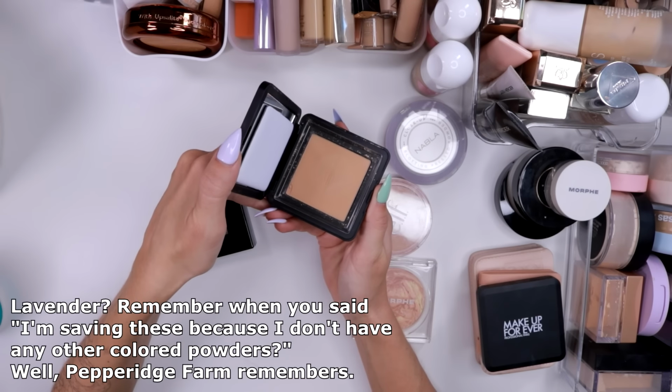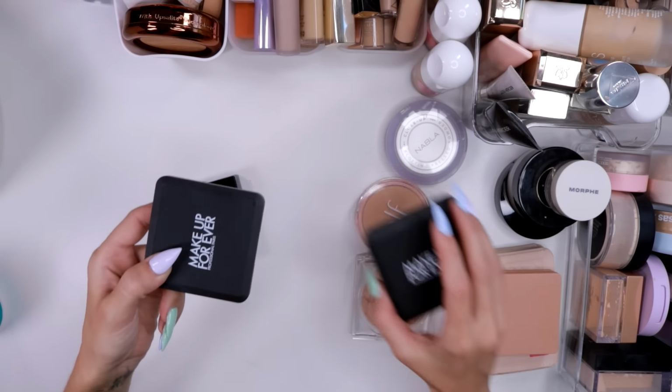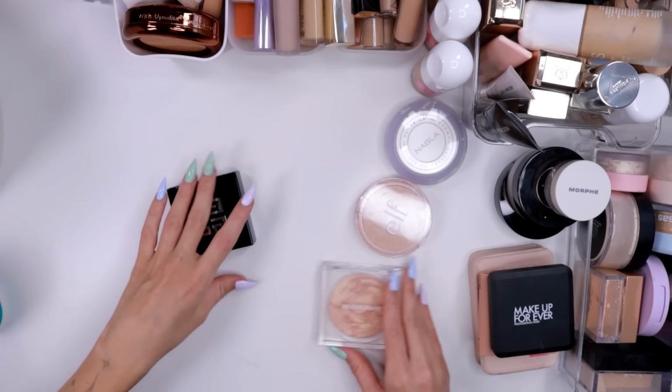They also gave me a medium one for the face. But again, I like other powders over that. I didn't dislike it, but I really like the lavender under my eyes. I'm actually going to keep it.